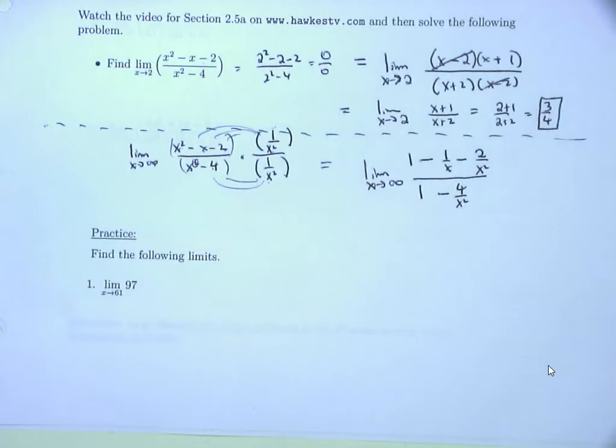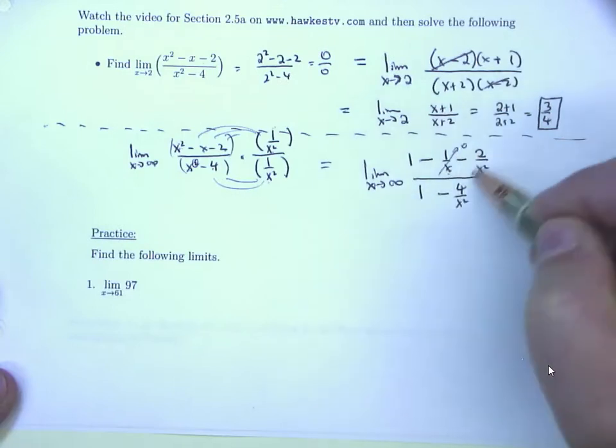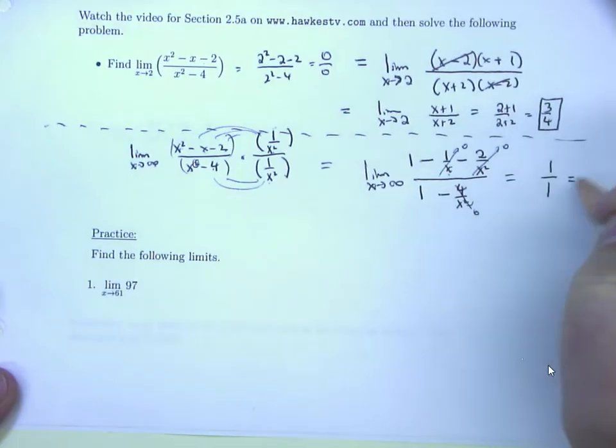Again, we're replacing all the x's with infinities, but when the infinities are in the denominator, the fractions go to what? 0. So that's our property, that 1 over infinity is 0, so this will go to 0, this will go to 0, this will go to 0. What are you left with? 1 divided by 1, which makes the answer 1.